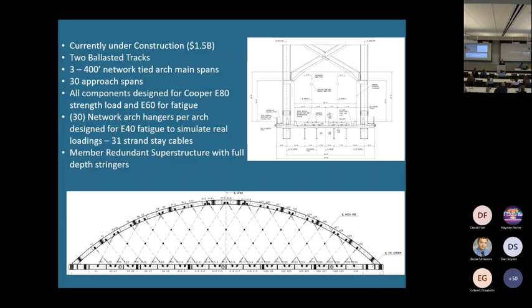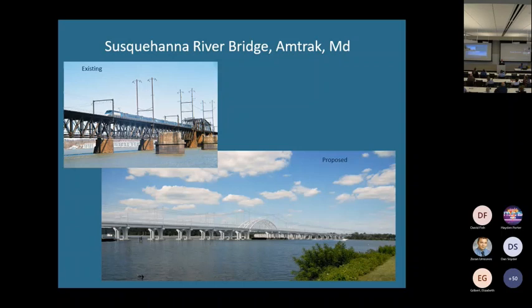And we're right now doing another project. So that's under construction. It's a $1.5 billion project. We're right now doing another project in Maryland.